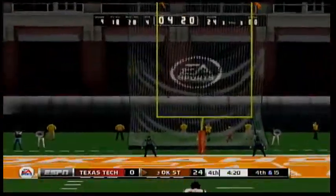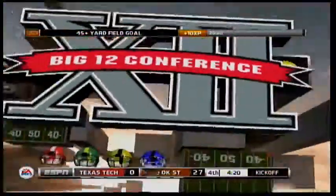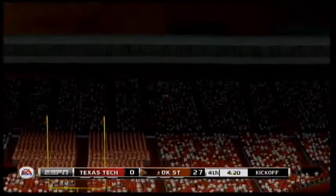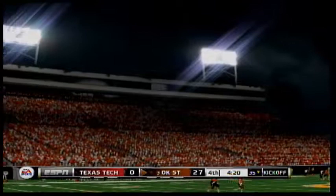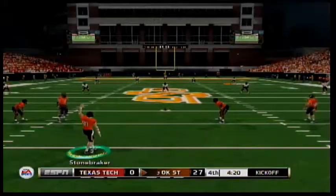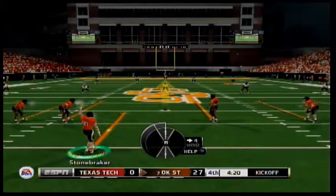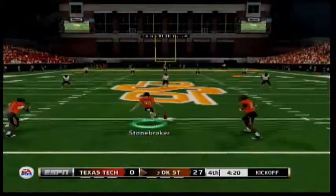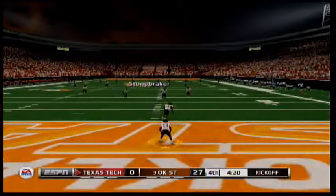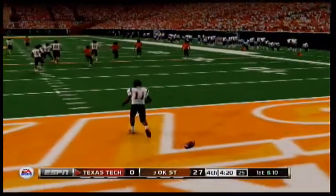The kick is up, and he got it. The kicker looks like he's ready to kick this one off. Excellent kick. This one's going to be down in the end zone for a touchback.